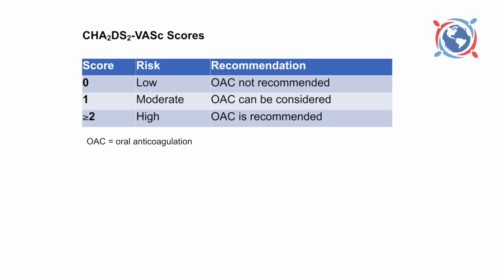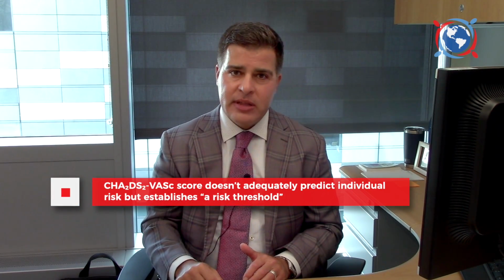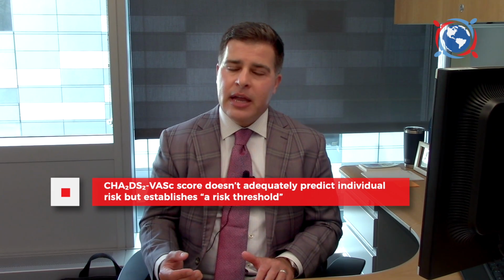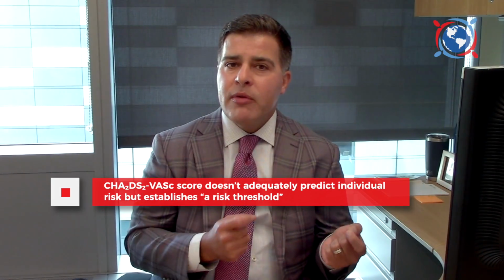But I think what is not as well known is that if you look at how well the score predicts an individual patient's risk, is their risk 5%, 8%, 12%? The CHA2DS2-VASc score actually doesn't perform all that well. And so it really establishes more of a threshold. But whether a patient's individual risk is not 2%, but 5% or 6%, people feel that's not quite as important, because once you're above this threshold, it's sort of not as relevant what your specific risk is.